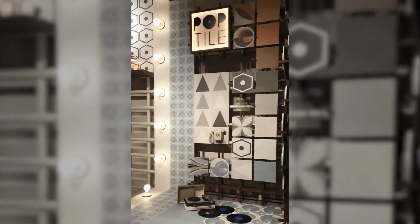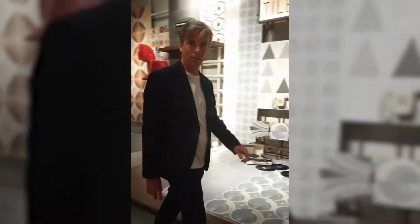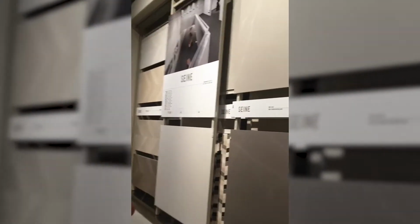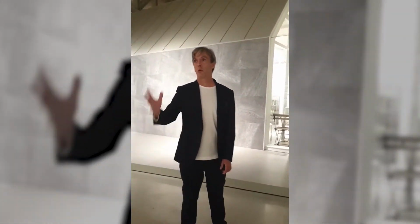So now what we'll do is we're going to walk around, and we're going to go to a setting with some of the pop collection. And on the way, I'll show you a little bit about the showroom. Here in the showroom, as I say, it's 3,000 metres in total. It's not a revamp. It's purpose-built, and so we've done it specifically, and we can show the big formats.